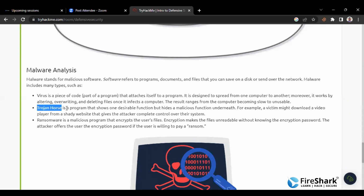For example, a victim might download a video player from a shady website that gives the attacker complete control over the system. Like if the victim downloaded a video and a Trojan horse came attached to it, it can take all the access to our computer and make our computer unusable. So next is ransomware.